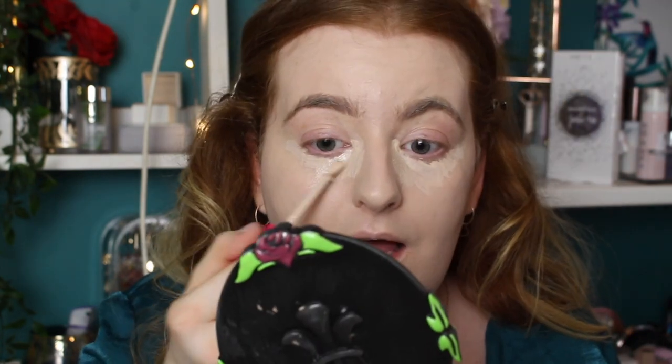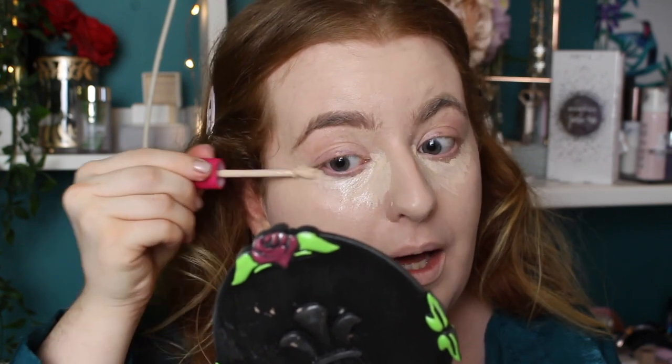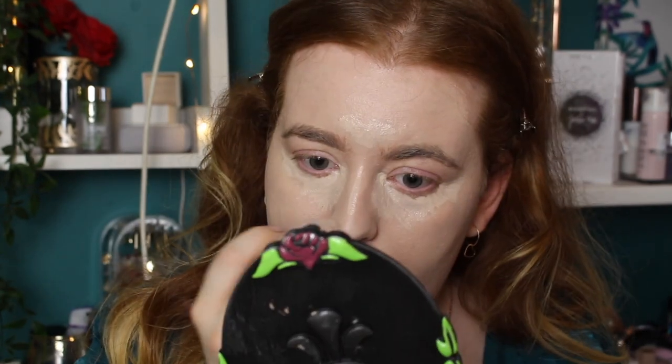I hate, absolutely hate this applicator. Why? I think if they had made it more poofy, it would have been okay. Let's blend this out a little. Where'd it go? Hello? Okay, so this blends out insanely easily, which is good, I guess.